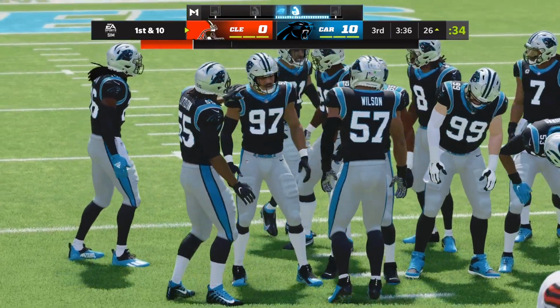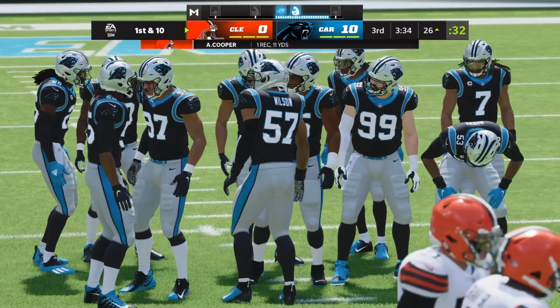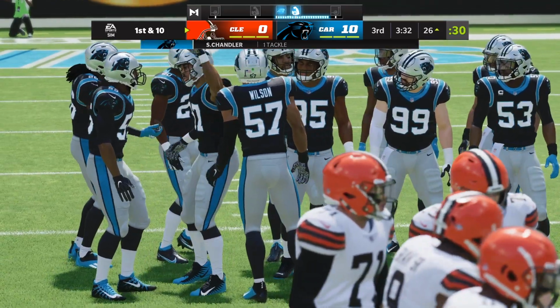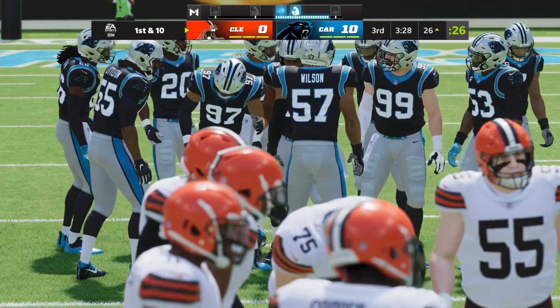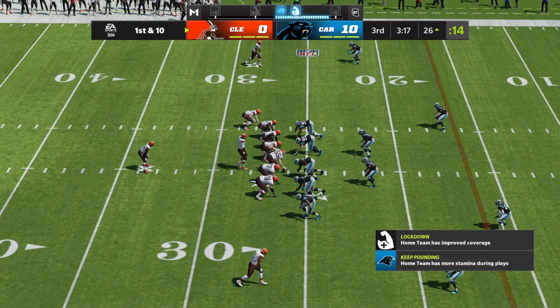But look what we have here, a sustained drive, and that was certainly AWOL in the first half. They really struggled to move the football. But right now, they certainly seem to have the formula working. Let's see if they can keep it up.